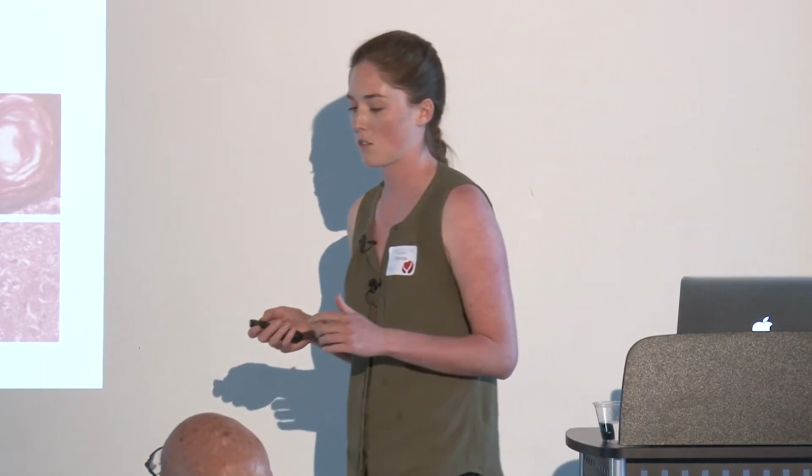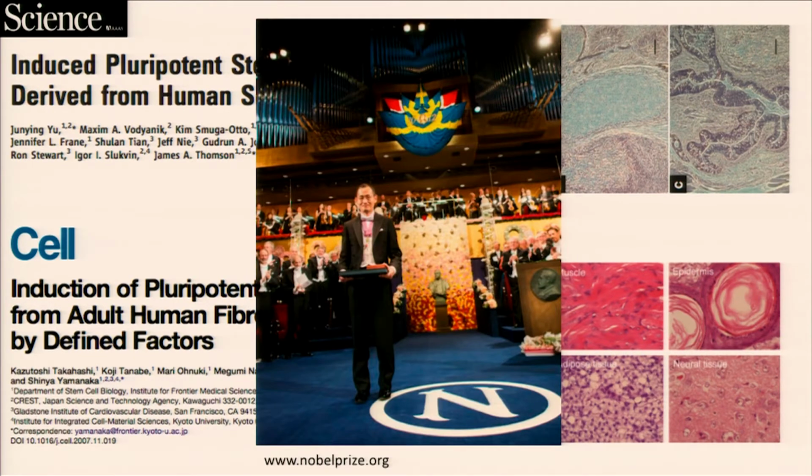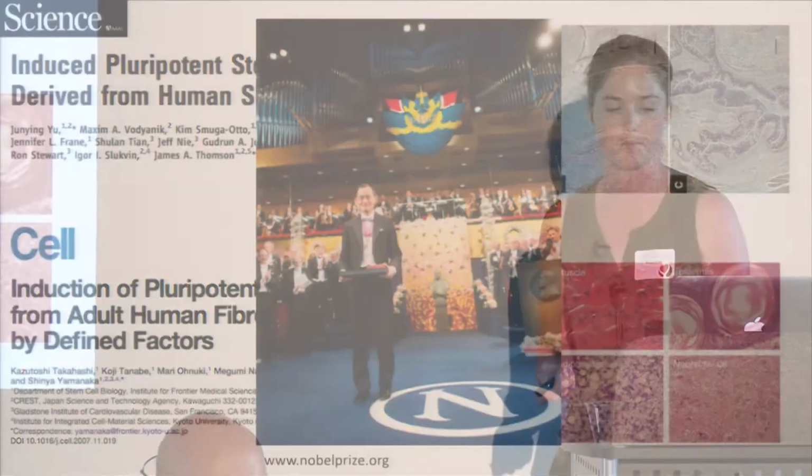So what's really interesting about this story too is that there were actually 2 labs that published this work on the same day in 2007. So Jamie Thompson's group published it in Science magazine, and a man named Shinya Yamanaka and his group out of the Riken Institute produced the same result, showing that these induced pluripotent stem cells can become all 3 germ layers of the body, just like the embryonic stem cells, again, without any of those ethical concerns. And what's so exciting about this is that Shinya Yamanaka actually went on to get a Nobel Prize in Medicine in 2012, really demonstrating how important this discovery was to the field of medicine, both regenerative and personalized medicine.